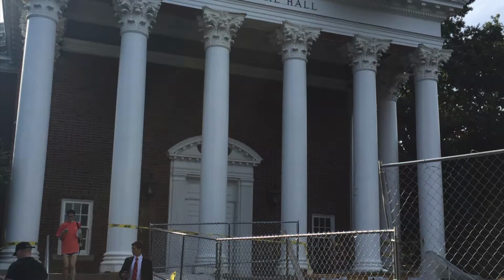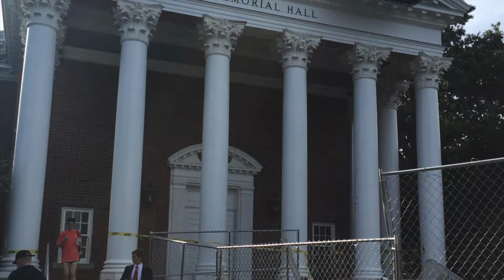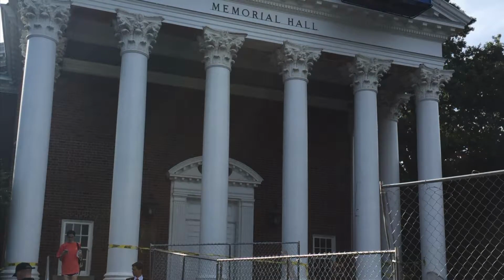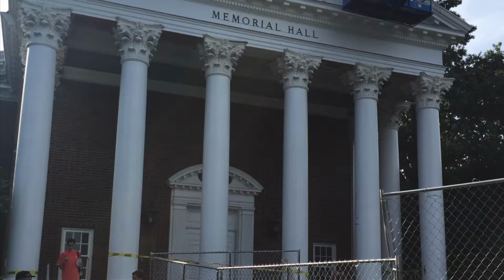I struggle with focusing, so the construction noises always get my attention over the professor. The constant moving of the construction equipment is also quite annoying, because you never know what side to enter on or what side the fence will be on today.